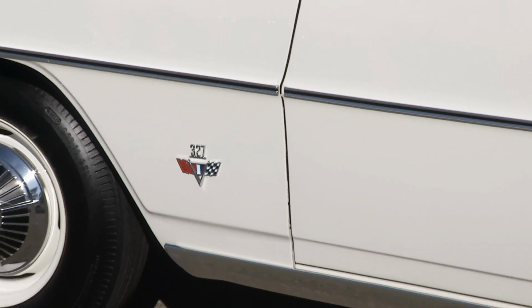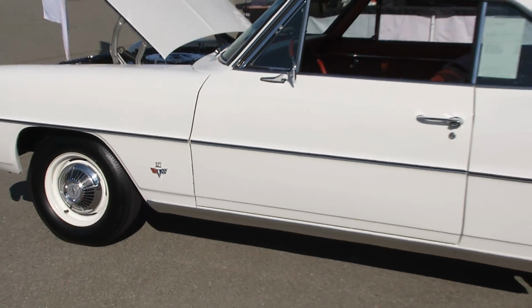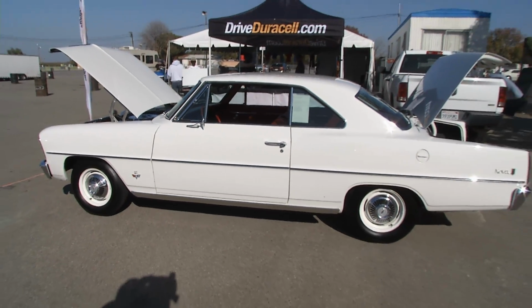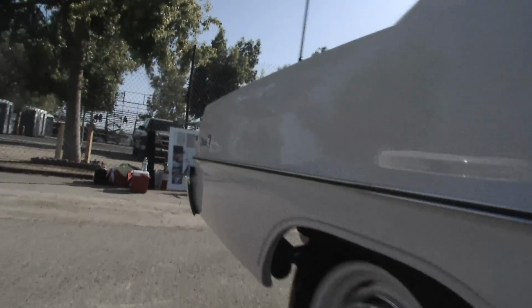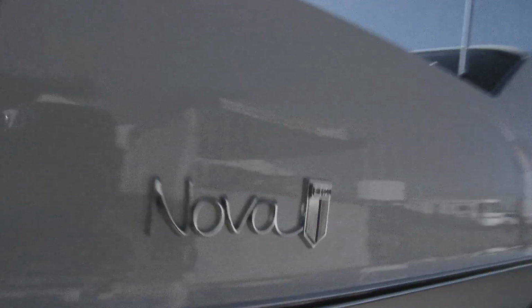Well, you've got great taste. I mean, the white paint, the white steel wheels, and the red interior really kind of set this thing apart. But I think every Chevy guy knows when you walk up and you see that air cleaner with the dual snorkels on the side, you're looking at something pretty special. Yeah, it's special, all right.